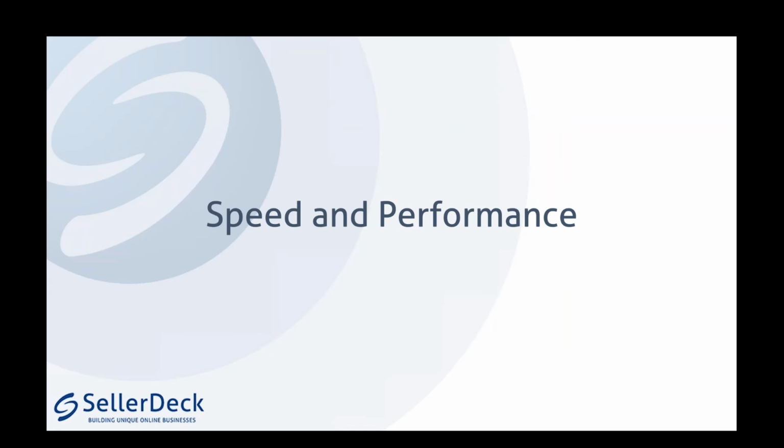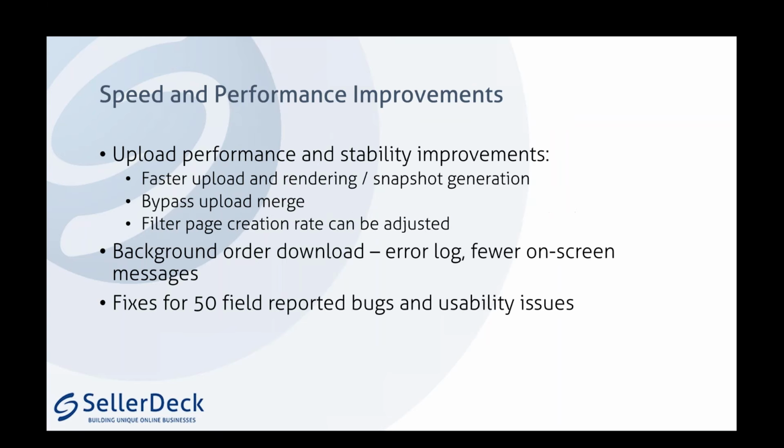So those are the features. Let's quickly talk about speed and performance improvements. There's not much to say on this. It's faster. And the reason it's faster is because we shut our lead developer in a room for two weeks and said, make the software faster. He spent a lot of time looking at what happens during an upload, what happens during page generation, where it slows down, what the bottlenecks are, and we've got rid of a lot of those.